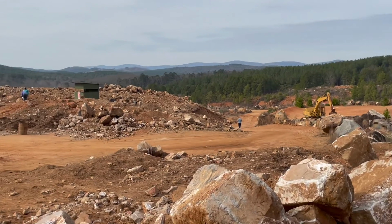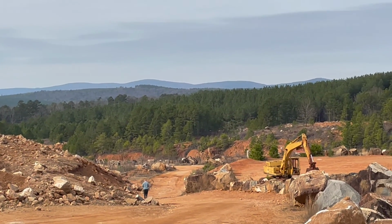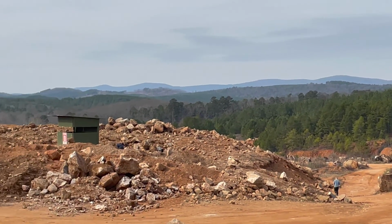Same here. Wait, let me take a picture, Amelia. You can be here while. One thing Ron Coleman does have, that's a very nice view.